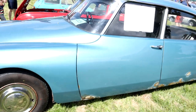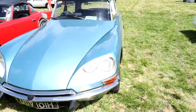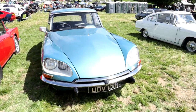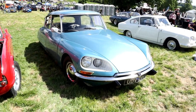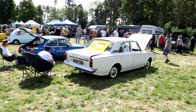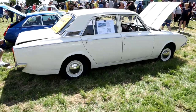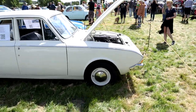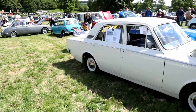And then there's this wonderful 1970 Citroen D Super. Back when Citroens were Citroens and the quirkiness that they were known for is what got them through. And of course, the rival to the Ford Cortina of its time, the Ford Corsair. Now, you certainly don't see a lot of these days. I think there's a couple up in the area where I live, or down where I live from here. You certainly don't see a lot of them these days.